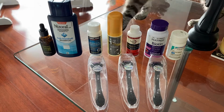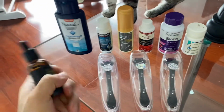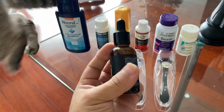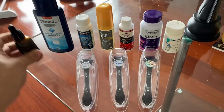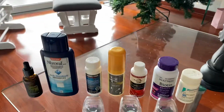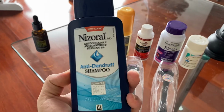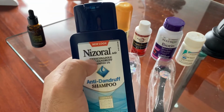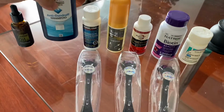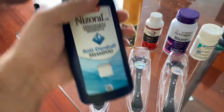This is what works. So, all right, I use this castor oil before I take a shower. As you guys know, Nizoral shampoo, with this active ingredient right here, 1%. It does dry out the scalp, but that's what helps your hair grow.